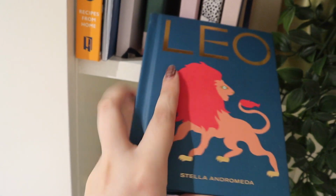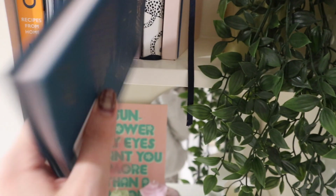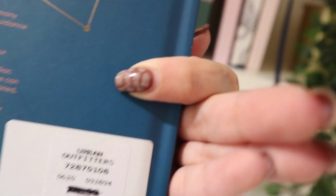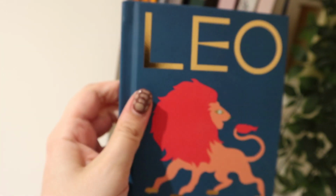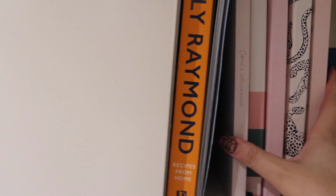And then I have this little book. I think this came from Superdrug in a PR package once, but it's all about being a Leo and your traits and everything like that, and it's actually so good. It's such a good read. Was it Superdrug? Oh, it's from Urban Outfitters. I think Superdrug put it in their package. I'm sure it's from Superdrug. So yeah, I really think that's very cute, and I actually really like reading about that kind of thing. I'm not massively into astrology, but I did actually really enjoy that.